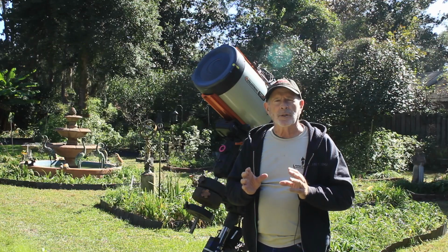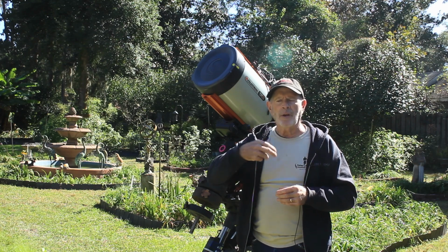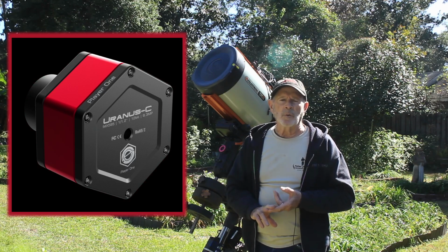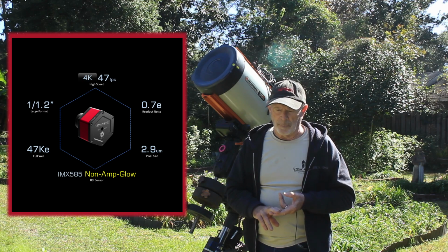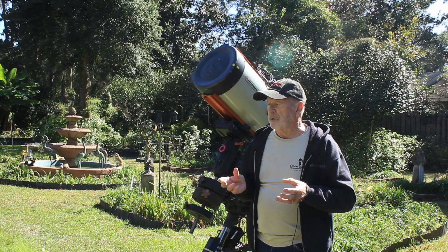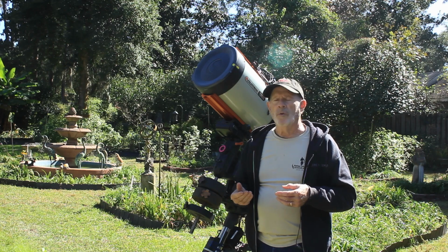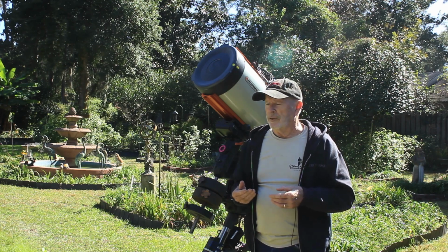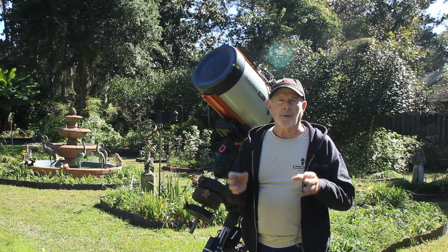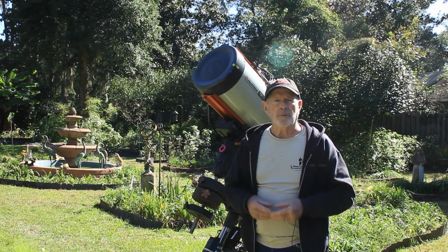It just makes it easier when you come into editing, and it's also easier when you're shooting, because you have a high frame rate as well, frames per second. Anyway, I'm using the Player One Uranus C camera, which is based on the IMX 585 chip. It has a pixel size of 2.9 microns, as compared to some of the larger cameras like the ZWO 071 that has a pixel size of over 4 microns, and the standard pixel size for many of the cameras is about 3.76 microns, but this one's 2.9 microns, and it really helps me with my planetary observation.